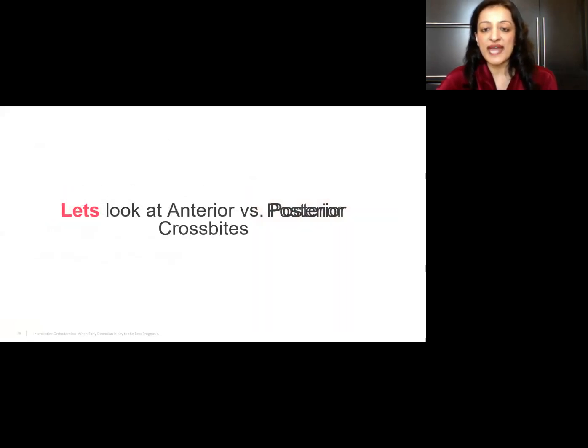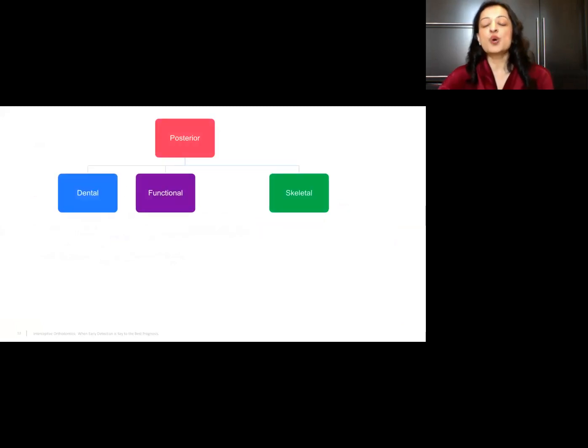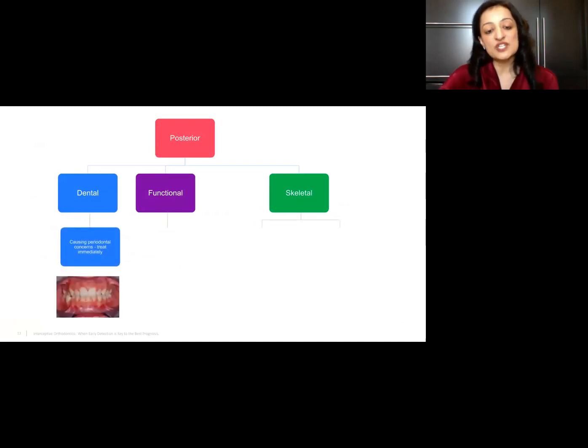So let's look at anterior versus posterior crossbites. We're going to look at posterior to start. We have three different types of crossbite: dental crossbites, functional crossbites, and skeletal crossbites, right? The dental are of least concern if it's just like two teeth that are out of place, or a crossbite because of crowding or something like that. Not too concerned about treating that early unless it's causing a problem.